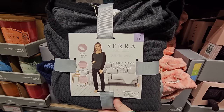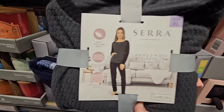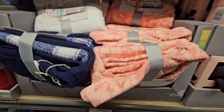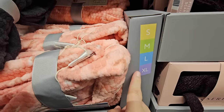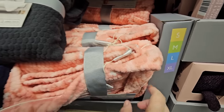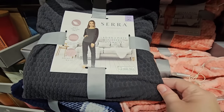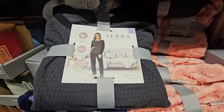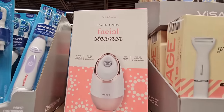And of course, we have the ladies' two-piece fleece pajama set. And so we have a couple of different colors to choose from. Actually, it looks like you have about four different ones. The sizes are small to X large, but the material is soft, but my fingers are really dry, so it kind of grabs onto them. But for $12.99 for a two-piece pajama set, not a bad price.